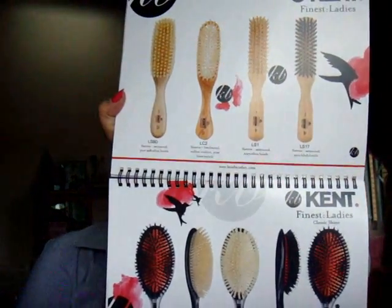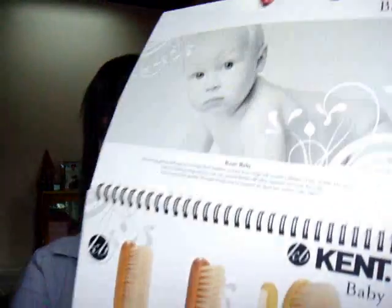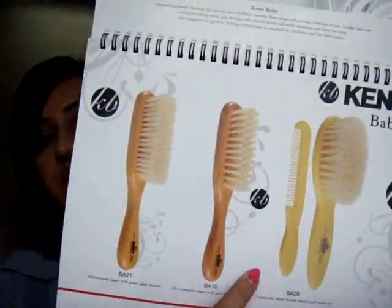Hair brushes for men, for women. Got these little pretty cute ones here. They even have combs. Oh, they even have little baby brushes, the softer ones that are a lot more delicate on the skin. They've got combs, a whole lot of stuff here. They even have toothbrushes.